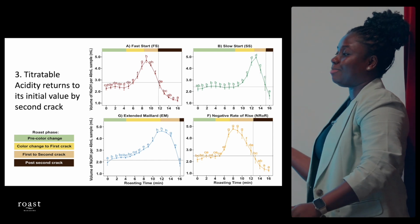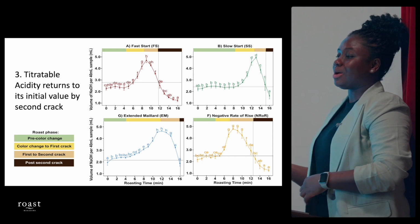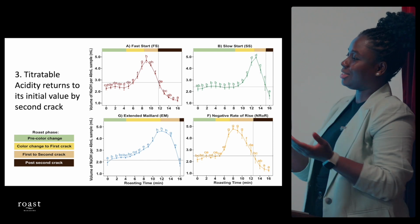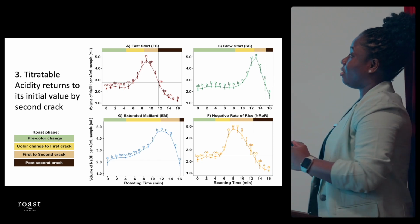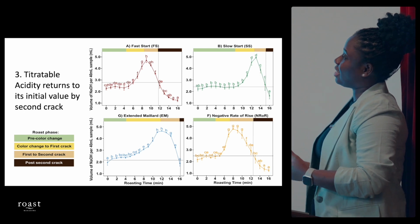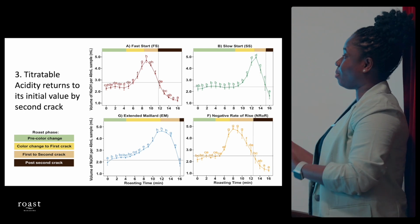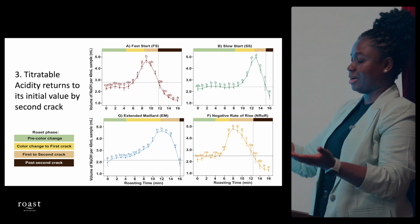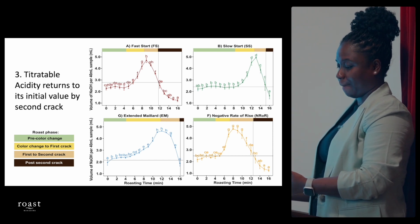So again, practical application: as you roast, if you want a very acidic coffee, you stop your roast during first crack. That will translate to a light or light-to-medium coffee. And if you want a coffee that's not acidic, you will stop during second crack. So that's how one can apply it practically.